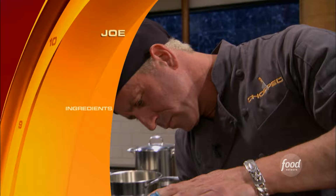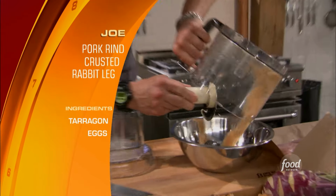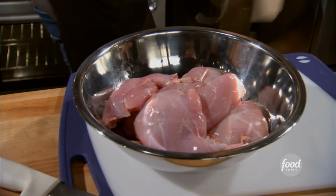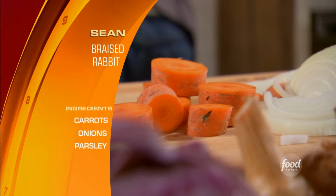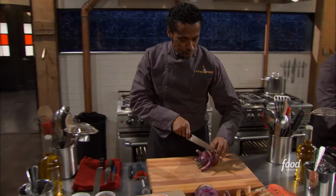I'm gonna do a pork rind crusted rabbit leg. The pork rinds, I want to step it up a little bit more, so I'm gonna add a little tarragon. I love rabbit, so I'm getting a pan, get some liquid into it, and try to braise it. I think the carrots should be used in the braising liquid, and then I add galangal, which is like ginger. It'll show through in your rabbit.